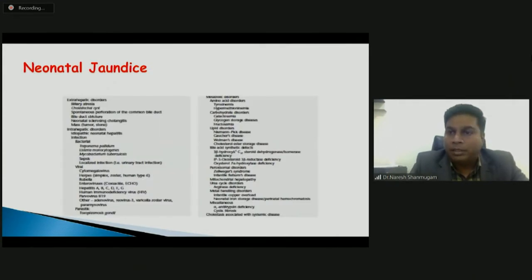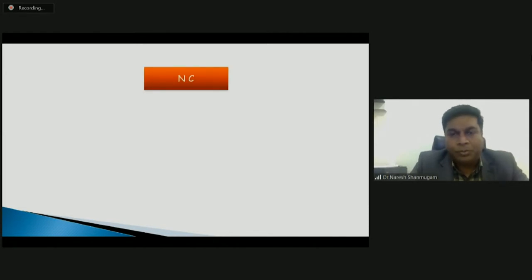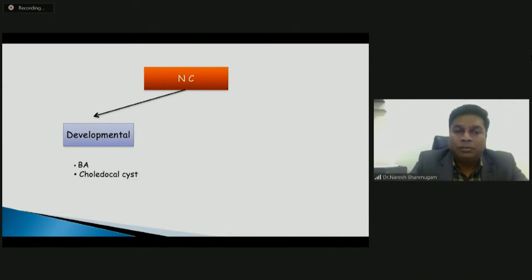So going to congenital cholestasis, there are hundreds of conditions which can cause it. But as a clinician, do you really need to know all these conditions? The answer is no. What you need to know is a few conditions which will account for nearly 90% of the cases you would see in your practice. I think the audience is mainly adult gastroenterologists, transplant surgeons, and pediatricians. The first one is developmental, which includes biliary atresia, and that accounts for nearly 60% of neonatal cholestasis, and more than 50% of all transplantations.